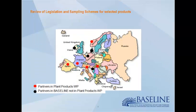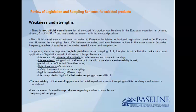At the beginning of the project, the review of legislation and sampling plans was performed among the EU countries participating in the project. In the map you can see a red dot over the countries participating in plant products work package and a black dot over the countries participating in baseline project but not in this work package. The main result obtained after the review is that there is no official surveillance for all selected risk product combinations in the European countries. In general, viruses, E. coli O157 and acrylamide are not tested in the selected products.